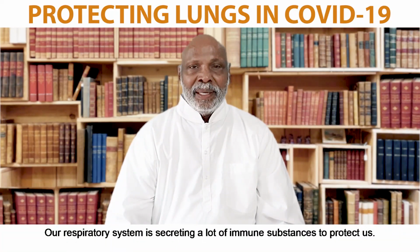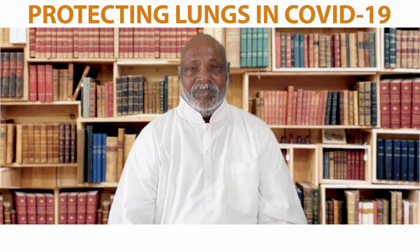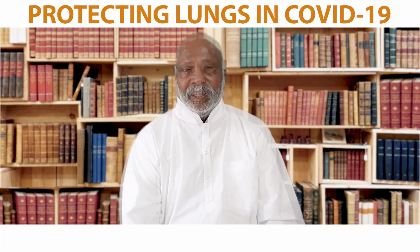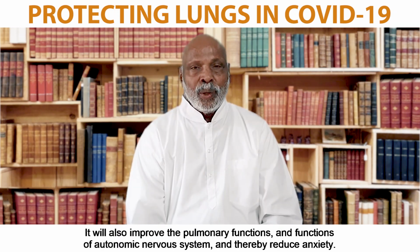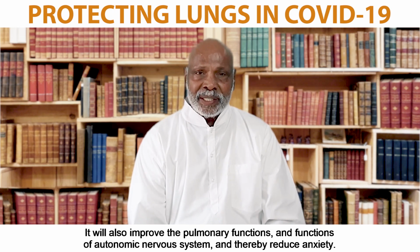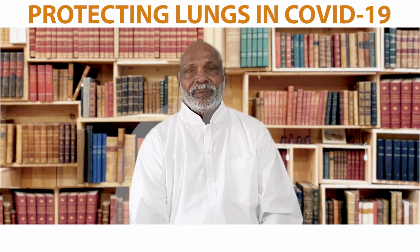Respiratory system is secreting a lot of immune substances to protect us. By doing these exercises, you will saturate your blood with full share of oxygen. It will boost the immune mechanism of the respiratory system. It will also improve the pulmonary functions and functions of autonomic nervous system, thereby reduce anxiety.